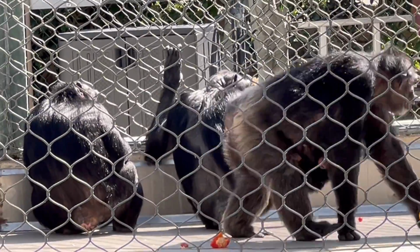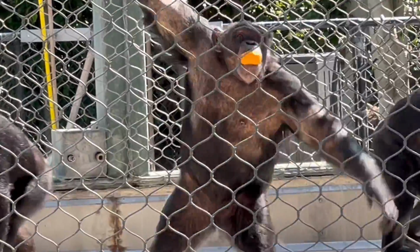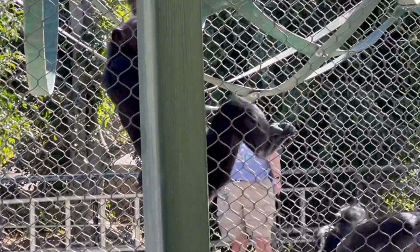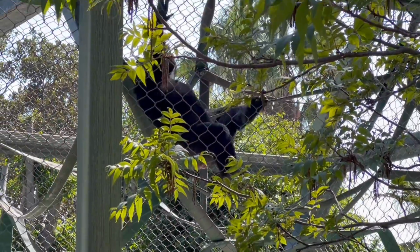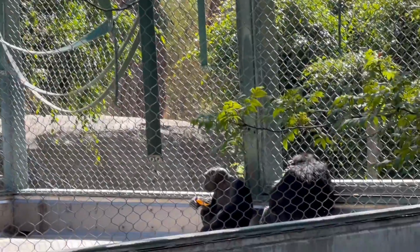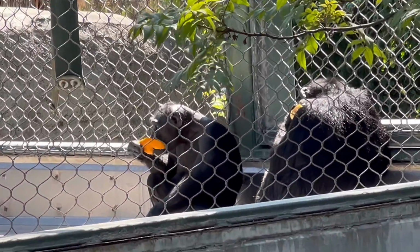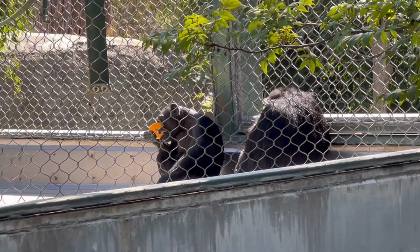You left her crying. See? That's the younger one. No, usually they take care of it. Look what they eat. Mom. They're eating oranges right now. In the corner. In the corner.